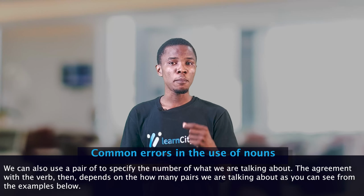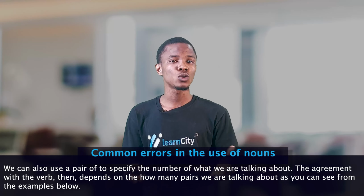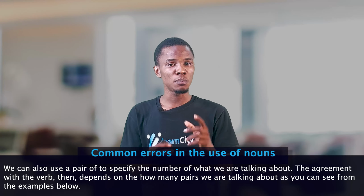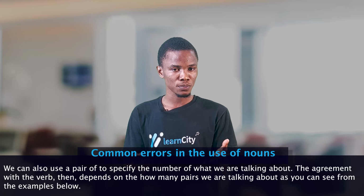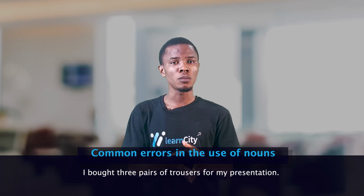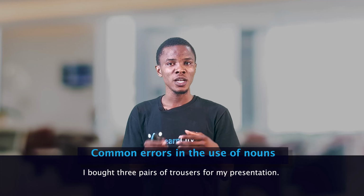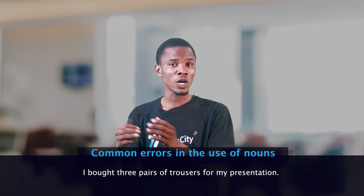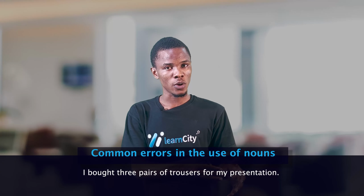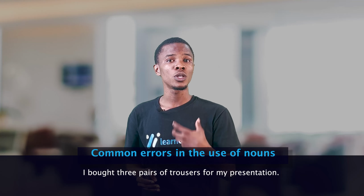However, we can use a pair of to specify the number of the pluralia tantum that we're talking about, the number of these objects. The agreement with the verb then depends on how many pairs we're talking about. Now look at this example. I bought 3 pairs of trousers for my presentation. Here you have 3 pairs, specifying that you have a pair of trousers, another pair of trousers, and a third pair of trousers. So in that case, if we're talking about 3 pairs of trousers, then the agreement will be with a plural verb.